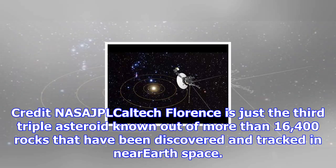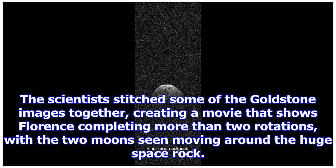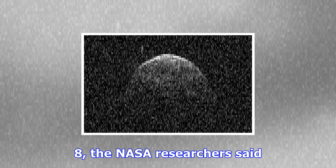Animated sequence of radar images of asteroid Florence obtained on September 1, 2017 using the 70-meter antenna at the Goldstone Deep Space Communications Complex. The resolution of these images is about 75 meters. The images show two moons orbiting the much larger central body, which is about 4.5 kilometers in diameter. The inner moon briefly disappears as it moves behind the central body and is hidden from the radar. Credit: NASA/JPL-Caltech.